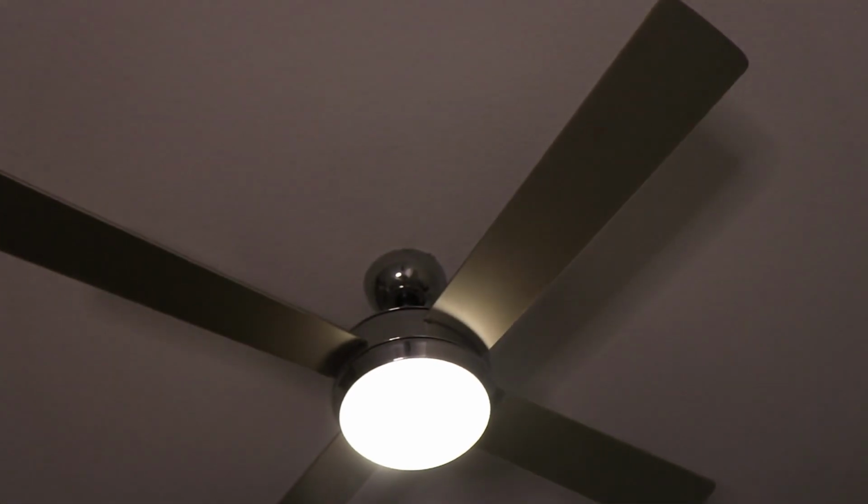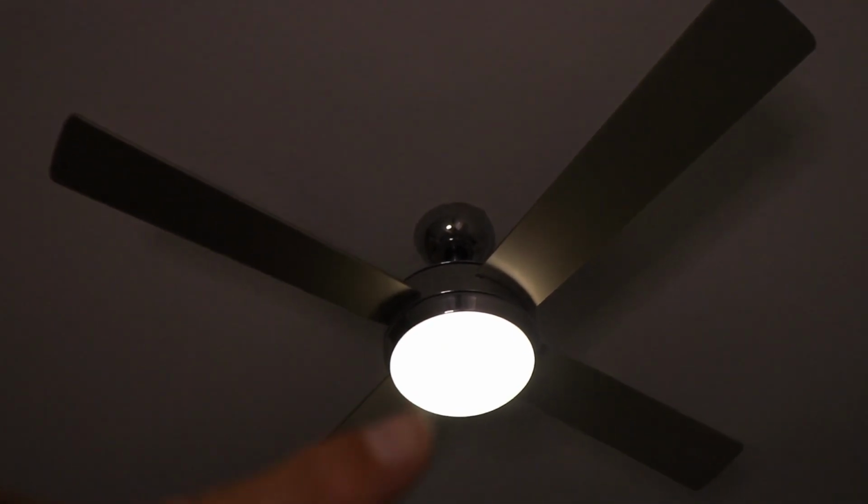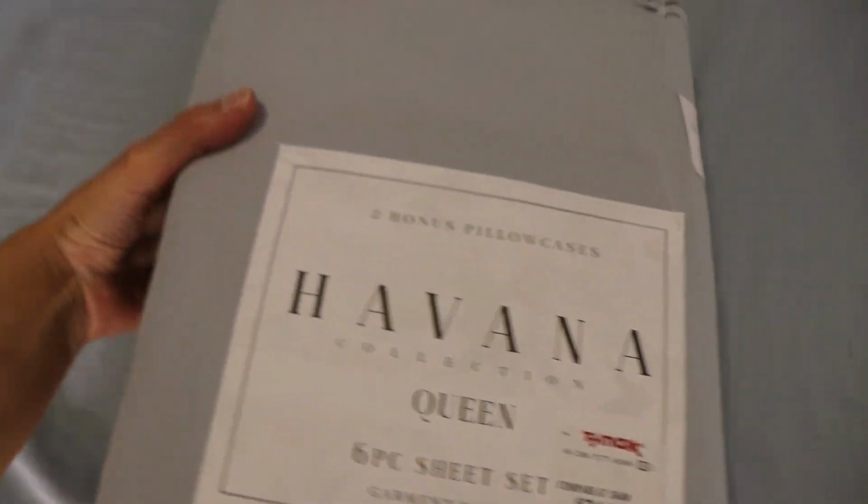I'm going to dust the fan, and I know some of that's probably going to fall on the bed, so I'm just going to let it fall and then vacuum it off. That's fine, but it does need to be dusted, and then yeah, I'm going to be putting new sheets on.